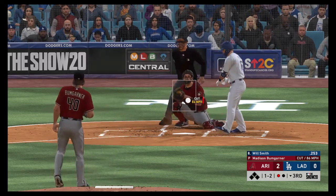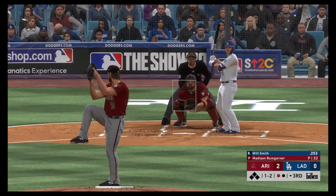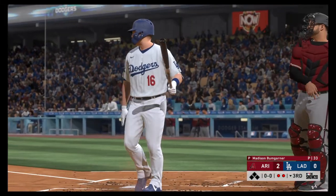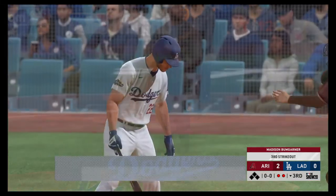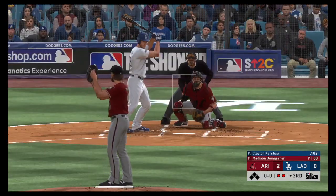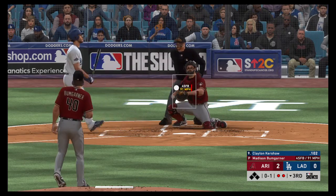A ball and 2 strikes now. 2 strikes. Looked like the cut fastball there, and he got him to swing through it for the second out. Now at the plate, Clayton Kershaw. This guy's still looking at a 0 in the hit column. And a fastball's in there for strike 1.